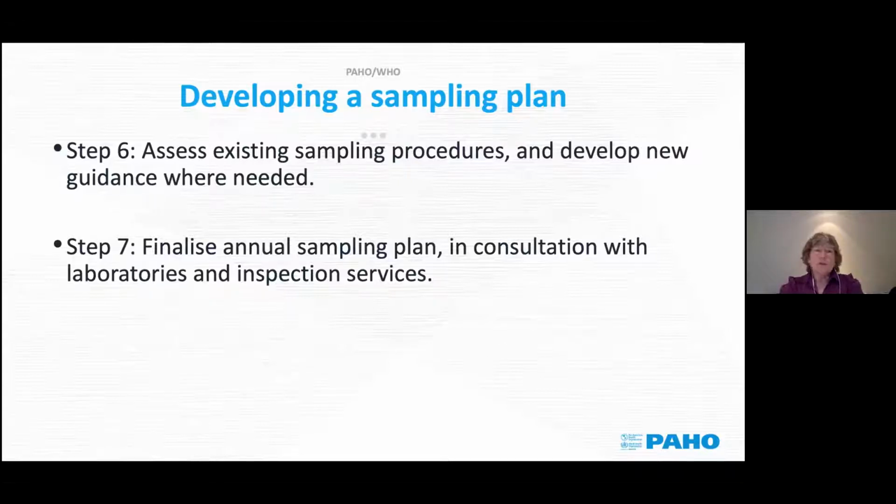You would also want to look at any new sampling procedures. If you're dealing with a new product or a new analysis, you would say, okay, all of these new processes have to have new guidance. Maybe there is also a need to amend the old guidance. Perhaps there were problems between the sampling done by an inspector and getting the appropriate results at the laboratory. So there may also need to be an update of any old guidance that needs to be improved.